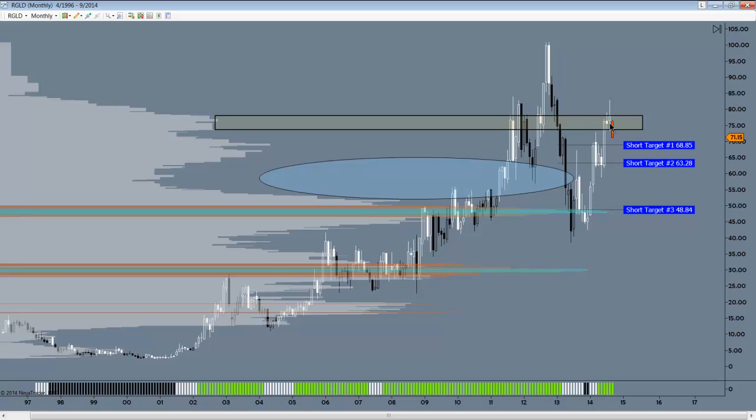and could see it retesting the highs here, but that's not likely. There it is catching up on my monthly chart. It's actually down to 71s now, so it's moving pretty well to this first target here.